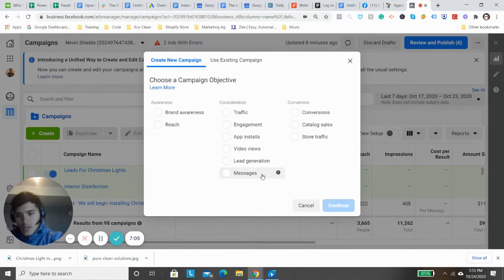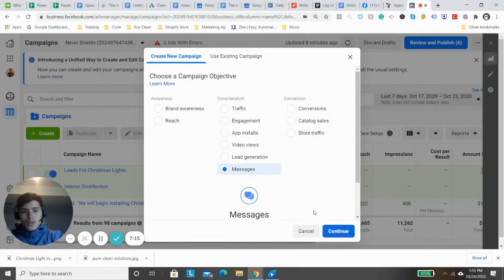And so this is messaging and lead generation. These are two campaigns that keep people on Facebook. So in this case, we'll just go with messages.